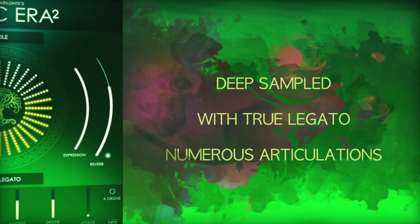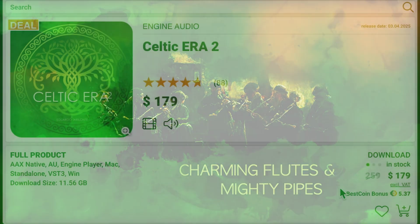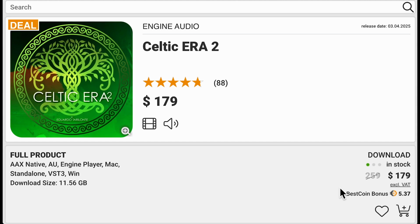I reviewed the library when it was first released for the older Engine 2. It's on a special intro price here, $179, normally $259. I could probably get a copy of the new version for the Engine player. If anybody'd like to see that, please chime in below.